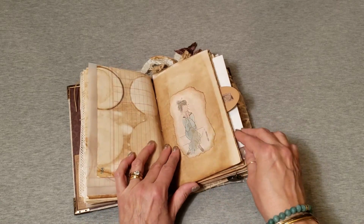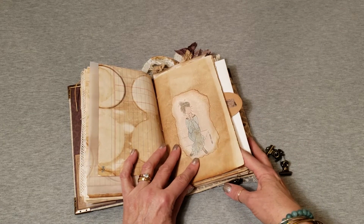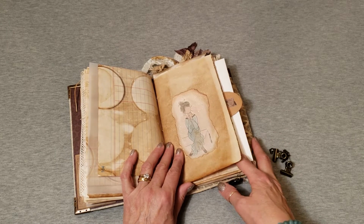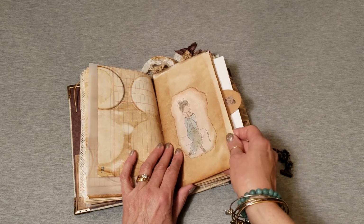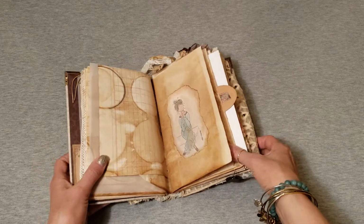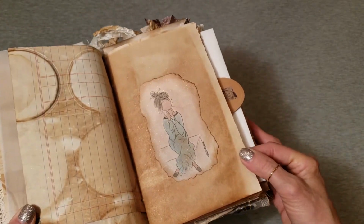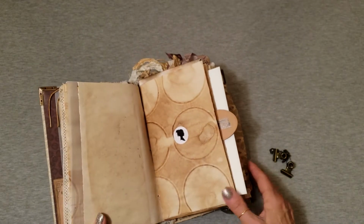Here's one of my original drawings. Printed, actually it was printed out, but it's something I drew from, I believe it was a willow tree statue that I was looking at that I really love. So I put a little dusting of fairy dust on this page. I'm not sure if the camera would pick it up, but sweet cameo sticker.